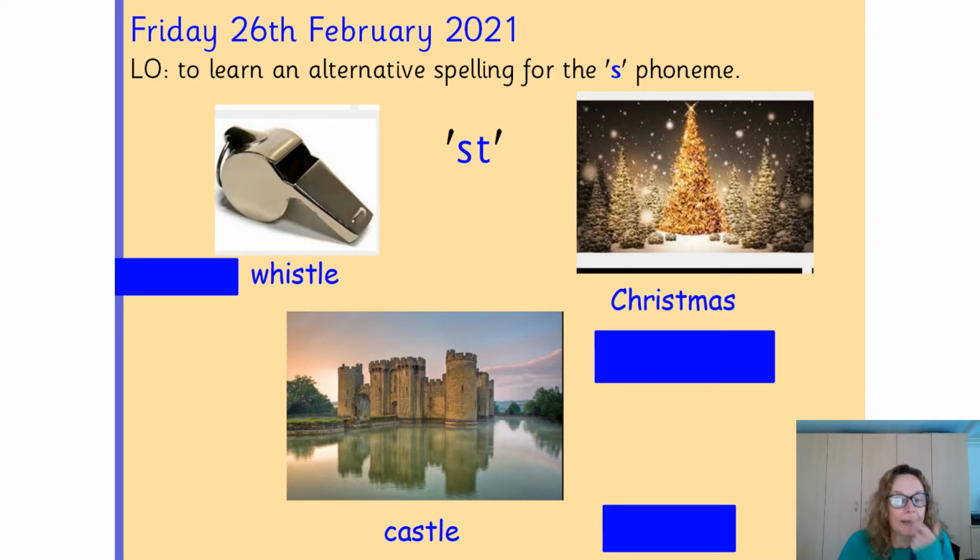Here we go. Now here are some pictures. You're going to tell me what they are. We'll start at the top. What could this object be? Maybe you've got one of these at home. This is a whistle. Of course, it is very loud as well. Try not to do it next to people's ears because it's actually really, really loud. As you can see, whistle, it sounds like a sound. It's actually got a t in there, which we can't really hear.